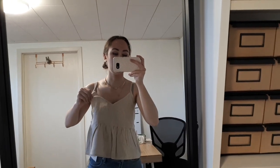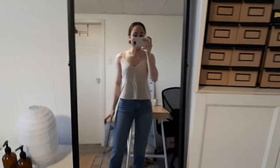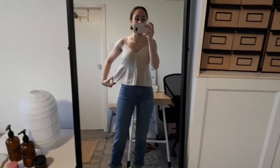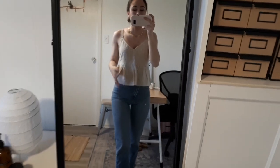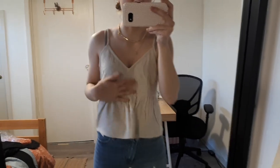Is this too see-through? It might not be too see-through to go braless too. But I think it's cute. I would probably wear it with skinnies just because it's a little bit more of a flowy shape. But I like the neutral color, and for $13, I definitely think it's a cute summer tank.